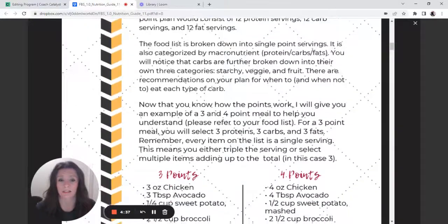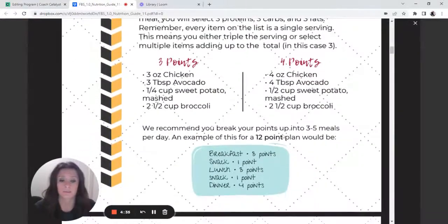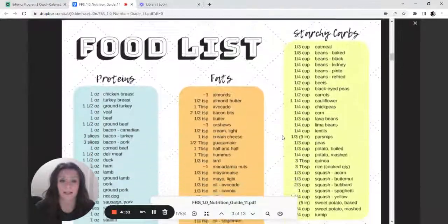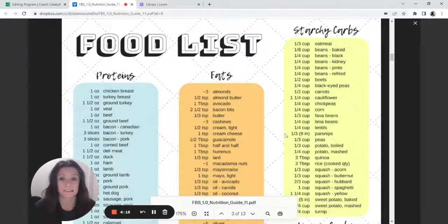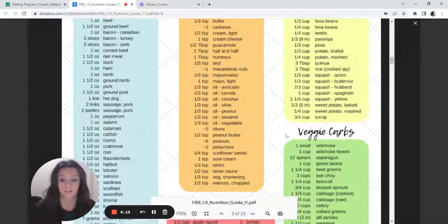This is something that you guys can read on your own, just to take a look. But I do want to touch on the food list. I'm going to come back to this once I start explaining what the points are. But I would highly recommend that you take this food list, print it out, and stick it on your refrigerator, and also have it available on your phone so that you can reference it anytime, because this is going to be very helpful, especially towards success inside of this program.